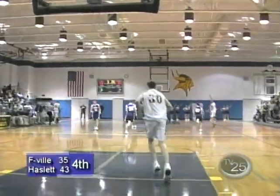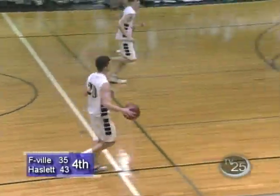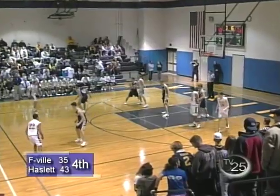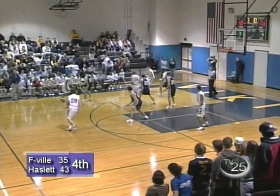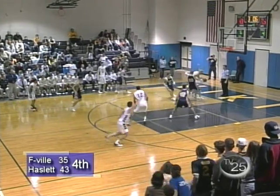Well, then we got a basket. Basket by Scott Addison, number 30, cuts the Viking lead to 8. That gives Addison 10 points to tie Missouri for the game high right now. It's always interesting to see a team leading without anybody in double digits. That just really shows how much of a team these guys really are.